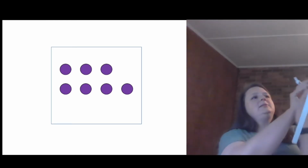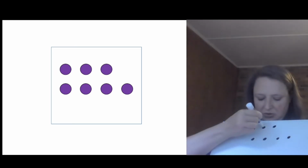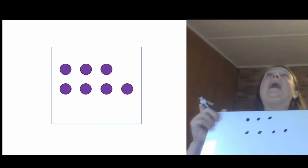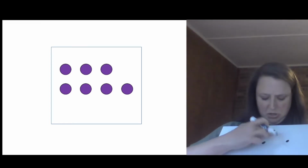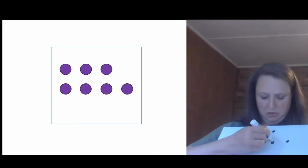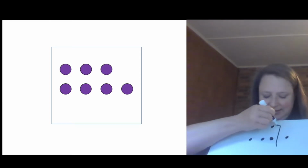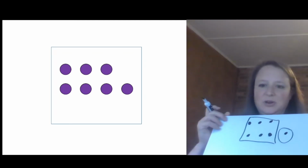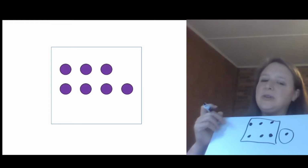All right, how many dots are on the page? Let's count. 1, 2, 3, 4, 5, 6, 7. It's 7 again. Okay, how did you see 7? That was a little out of whack. She's not in line. There we go. That looks better. How'd you see 7? 6, like a sideways dice, and 1. 6 and 1 is one way to see 7. Who saw 7 a different way?